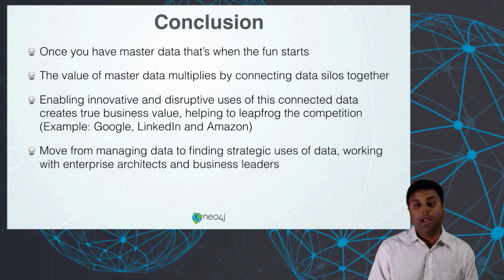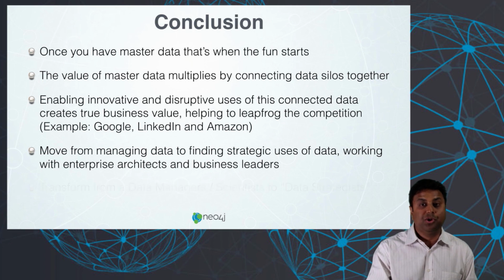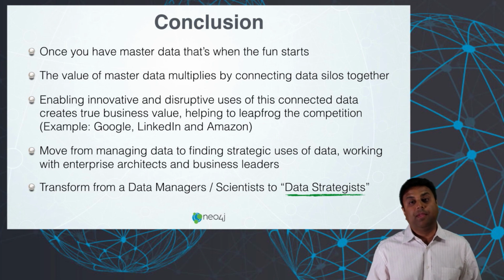And going forward, as this whole area of data-driven enterprise and digital is really going to take root, the roles are going to be changing. I think people who can find ways to use this data more strategically for these innovative applications, and work with the enterprise architects and business leaders... So today, if you're a data manager or data scientist, I think you should look into really becoming a data strategist going forward. I think this is really something that's coming, and you can already see that on LinkedIn.